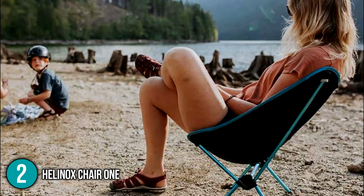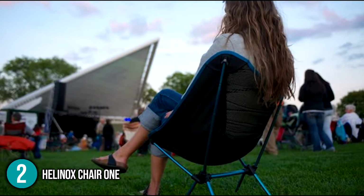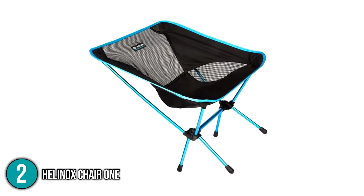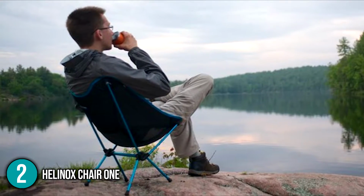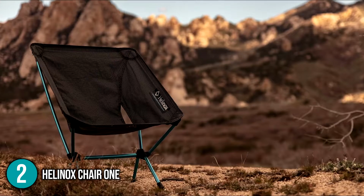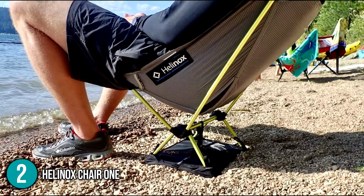The Helinox Chair 1 is composed of a titanium or aluminium alloy that offers benefits in terms of strength, weight, and durability. The frame of this chair can swivel on either of its 2 plastic joints due to its design. This helps it to adjust to different terrain, but it can also be unsettling at first. Despite its fragile appearance and lightweight, which is stated to be 320 pounds, this chair is a solid little chair. Our team can testify to the chair's ability to comfortably support a 200-pound person.